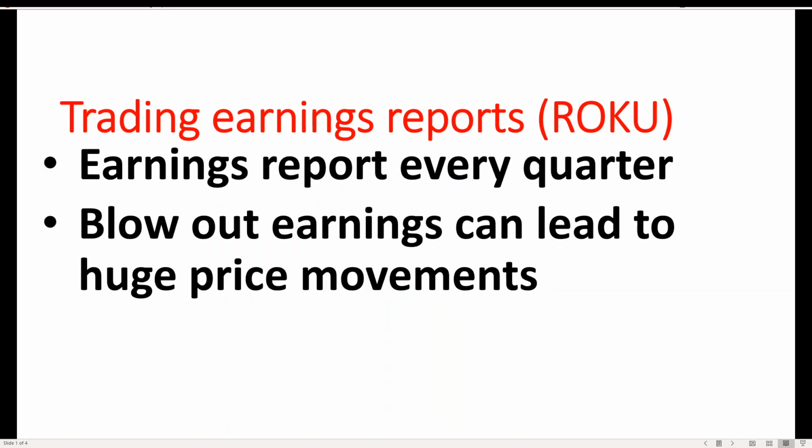Alright, so US listed companies, or companies that are listed in the US, have to report their earnings every quarter. That's 4 times a year. Depending on the performance of the company in the earnings report, it can lead to huge price movements, and traders and investors can take advantage of those price movements to make a lot of money. But of course, you need to know what to look out for in the company's earnings report.